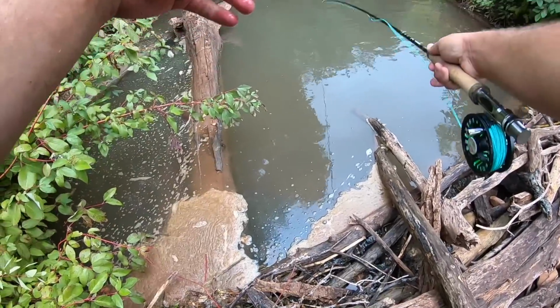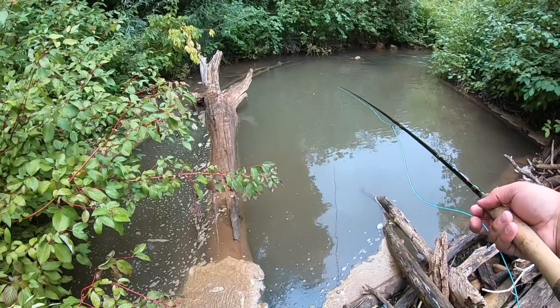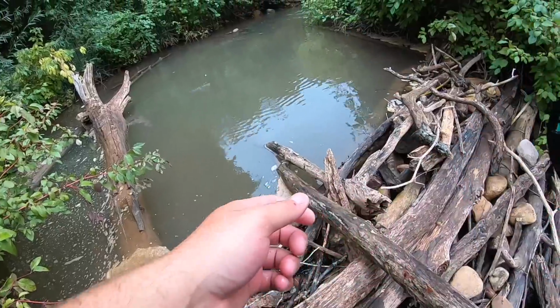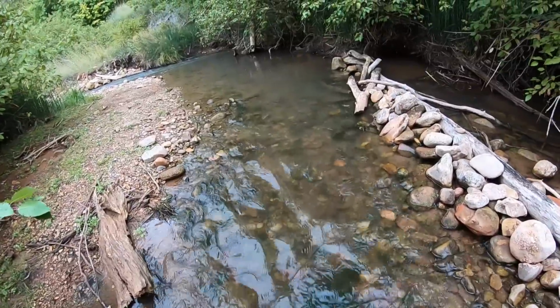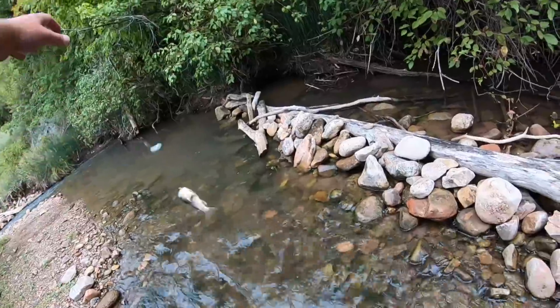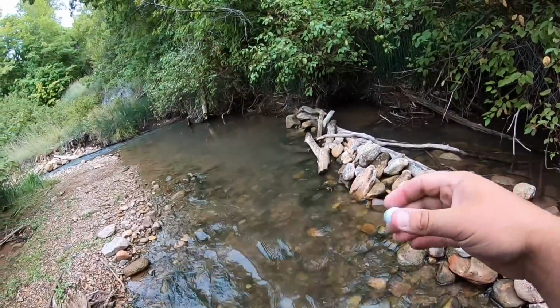All right, let's toss it back in there. This is a really good looking spot, so there's probably fish just stacked up. Hopefully. Yep, there we go. Oh, that was another rainbow, I think. There we go. Little brown, not what we're looking for. Just get this guy back quick. Come on, where's the tiger trout?